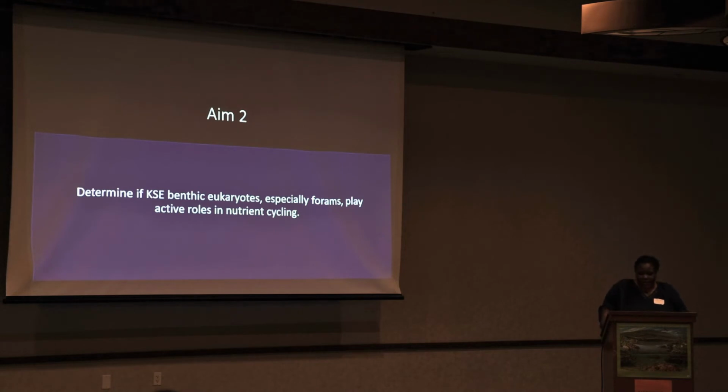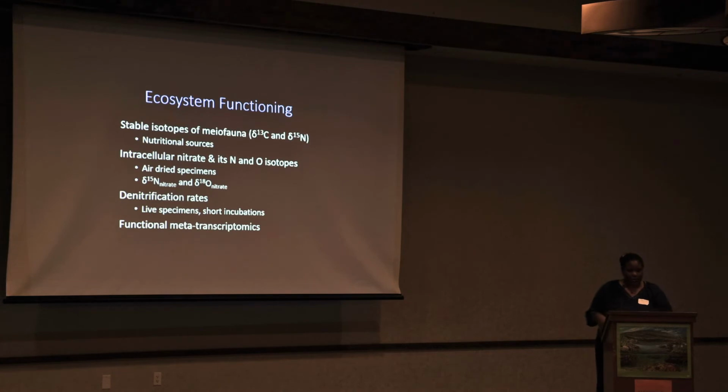So the second aim of this project is to determine the role of benthic eukaryotes within the ecosystem. So we're looking at ecosystem functioning. And these slides, we have a great team, so we're going to be looking at stable isotopes of the meiofauna. I don't have time to go through all of the analyses that we're doing, but I just wanted to give you an idea of some of the methods that we'll be employing to look at ecosystem functioning within these cave systems.